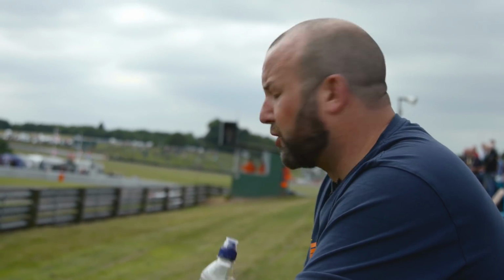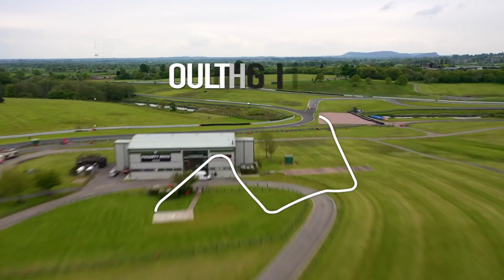So behind you is turn one, behind me is Cascades. Tom's out in the Superstock race now, but we thought it might be a good idea to take Tom and Glenn on a track walk so that you can get inside their minds and they can tell you what their most exciting, the most crucial and the most important corners are here at Oulton Park. Let's have a look.